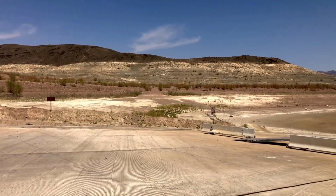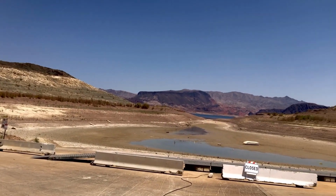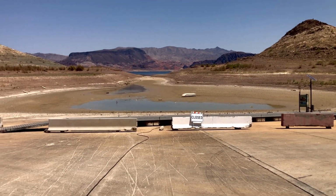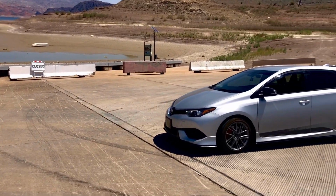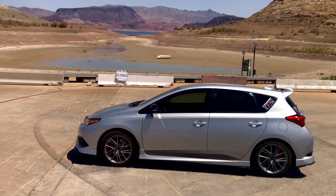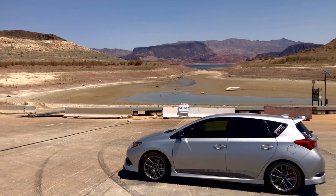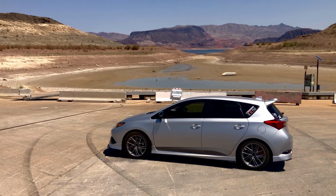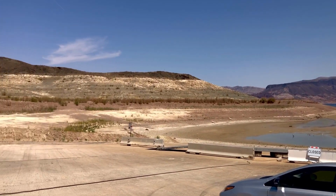So you can see the water level, where it was, way up there. Way above us, and it's still quite a bit down below us. Wow. Just goes to show how much water it would take to fill up this lake. I think it's only at about 30% full right now. Wow. Need some serious rain and snow in the mountains to fill this sucker up.